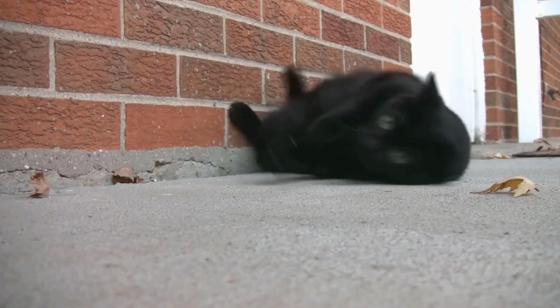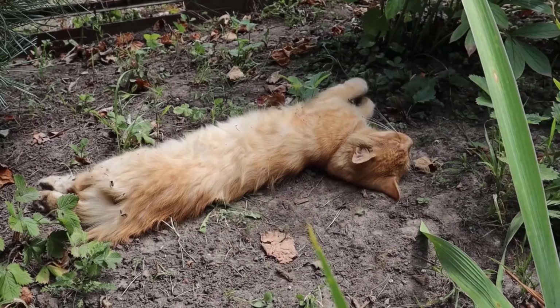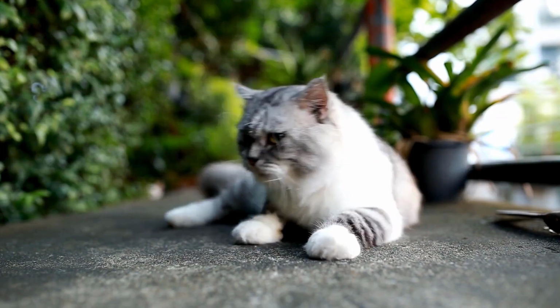When your cat rolls on its back, it might be trying to get your attention. They often do this to signal they want to interact or play. It is their way of saying, "Look at me" or "Come join me."